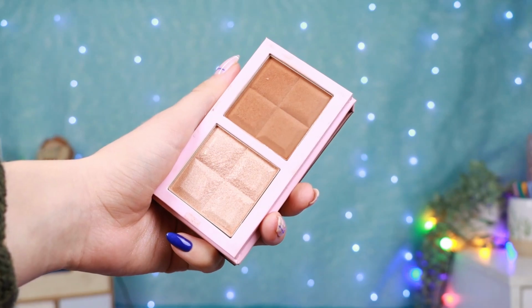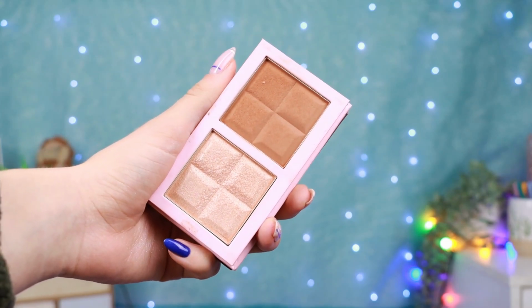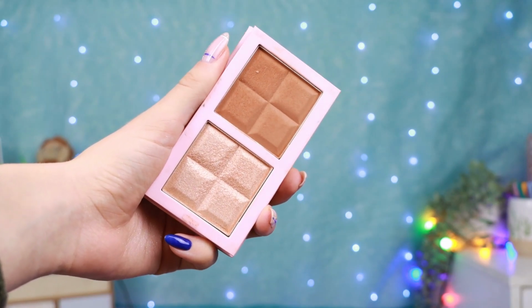All right, so now let's go in with bronzer. I'm looking pale. I'm looking like a ghost right now, but we're gonna change that. Now, this unfortunately is another discontinued product. I have a lot of discontinued bronzers. That's what I'm realizing. But this is the Revolution Contour Palette, and this is the light shade. This was a grand total of £3, which is crazy.